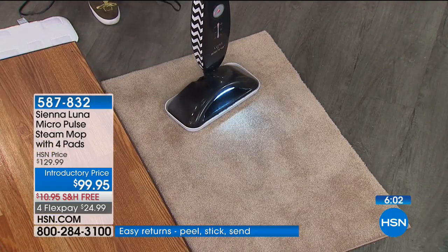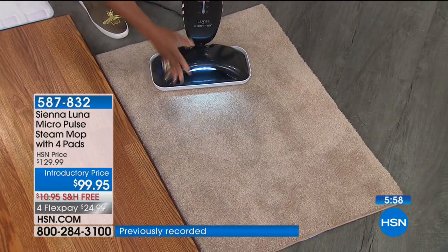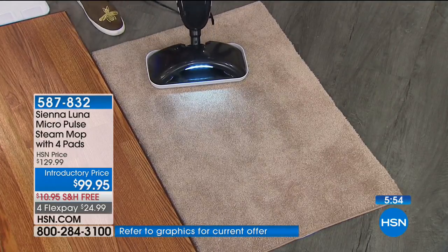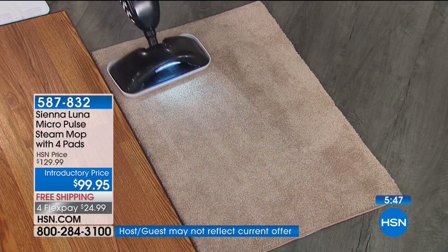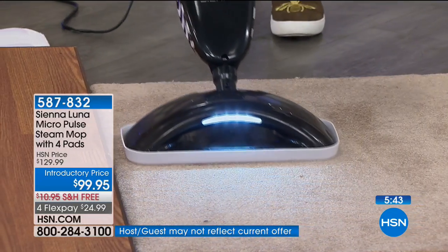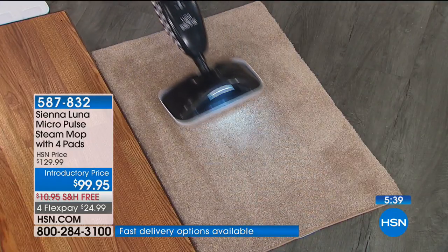Another thing that you want to do is sanitize and kill what is in the carpet. Now, this is not going to extract anything from the carpet, but what this does is now you are able to actually kill the germs that cause the odors. So odor is caused by bacteria. If you kill the bacteria, you're going to eliminate those odors. You're going to disinfect, you're going to deodorize your carpets.